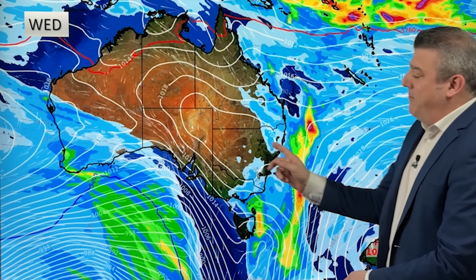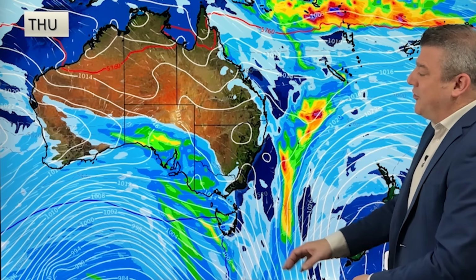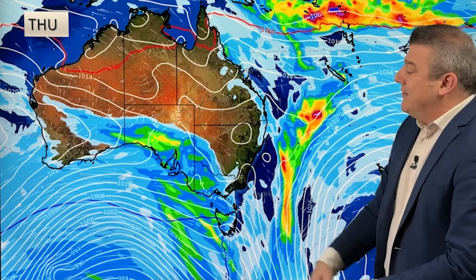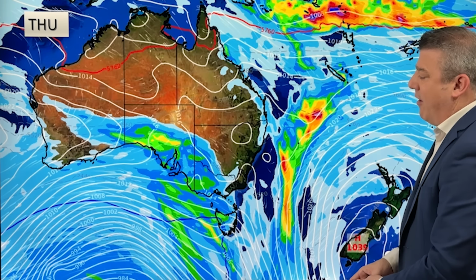But all eyes are actually going to be on the blue line. These measure air thickness, so the red one shows where it's kind of warm tropical weather, and the blue one shows colder sort of sub-Antarctic weather. So you can see here on Thursday that Southern Ocean storm, which is way off the screen, but it's enough to create all these isobars, all that windy weather coming through. And so yes, some heavy downpours coming into South Australia here on Thursday. I'm sure they'll be very welcome.